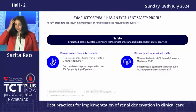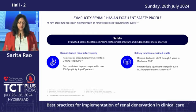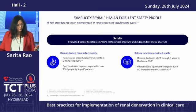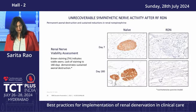Again, whenever we talk about a therapy which comes in, we have to talk about the safety profile of it. And we were just discussing, is it safe? Yes, it's been shown to be very safe. And it has minimal impact on the renal function and the vascular safety events. It's been evaluated across major clinical programs and independent meta-analyses, and has shown renal safety. So there were 0 stent implants reported in over 700 SPYRAL patients, and the kidney function generally remained stable. There was a minimal decline in the eGFR through 3 years in the Medtronic GSR study.